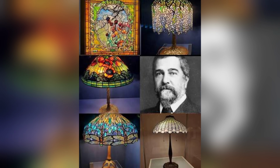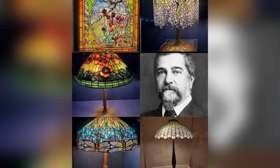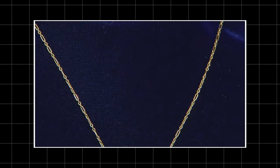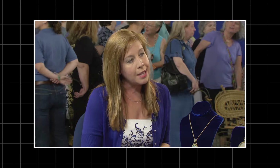Louis Comfort Tiffany was best known for stained glass, but he also influenced jewelry design during this period. Tiffany archives could not conclusively confirm the original design, leaving the attribution unproven. Still, the strong provenance and distinctive gemstones were enough to take the necklace to auction. We could take it a step further and assign this piece to Louis Comfort Tiffany. The auction estimate on a piece like this can go as high as $30,000 to $40,000.